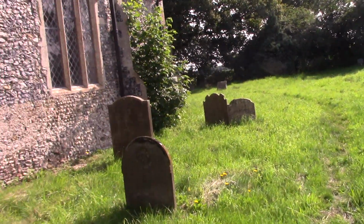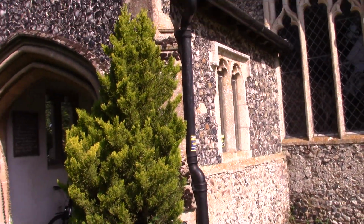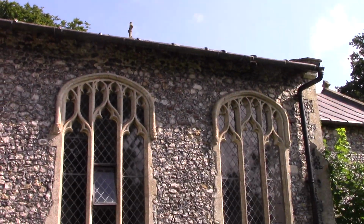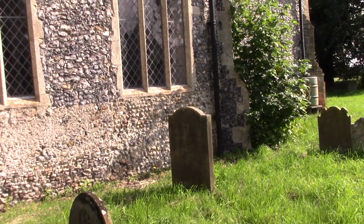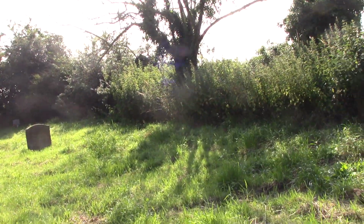And when the tower did collapse, the bell frame was moved to the corner of the graveyard and placed under a bell cote, or a bell cot, like a dovecot or dovecote, whichever way you want to pronounce it. And it also has a 19th century bell in it.